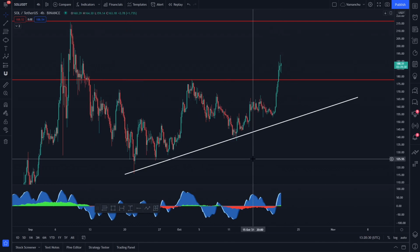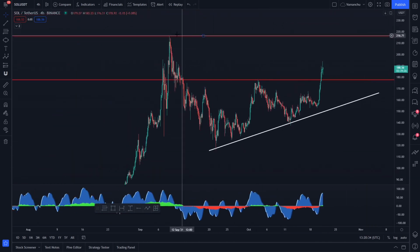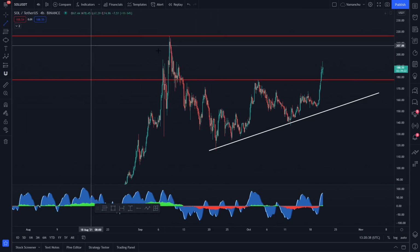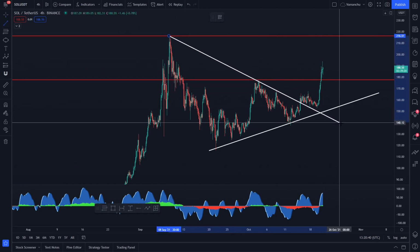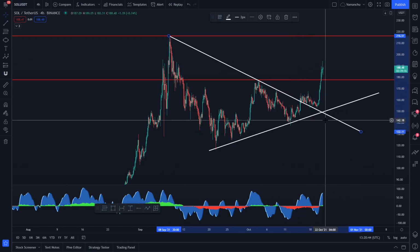So we are on an uptrend now. We were in a downtrend for a while since we hit those highs back in September, and then we dropped like pretty much every other project. We dropped to the downside. We were trending down there, and then we broke above.